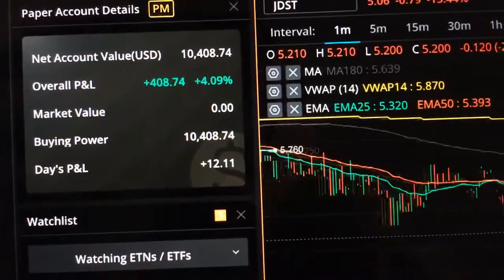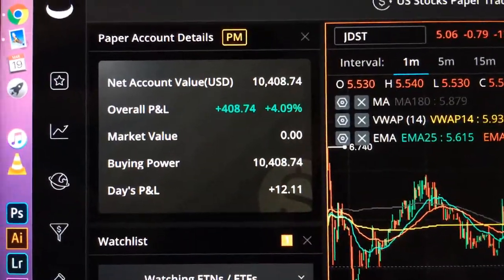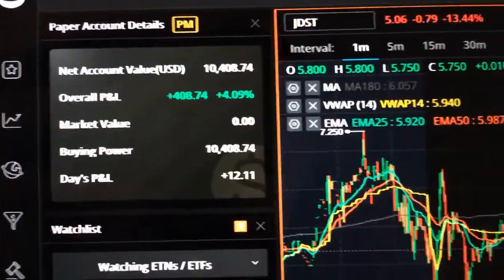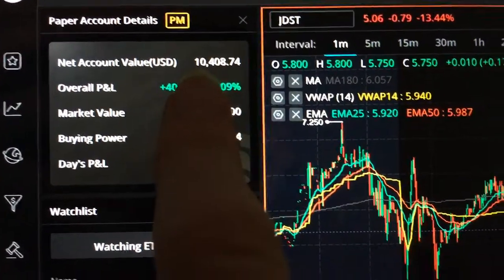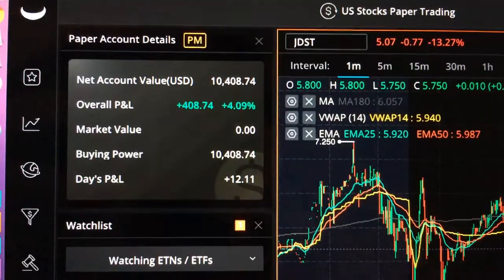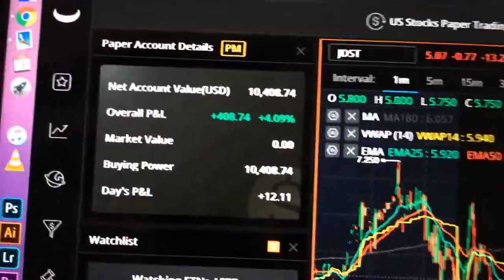In paper trading, this is where I practice. Pretty much over the past week, I've gained $408. They give you $10,000 to start with. So you paper trade, and you trade fake money to see how your strategies play out. And you can see I've gained $408.